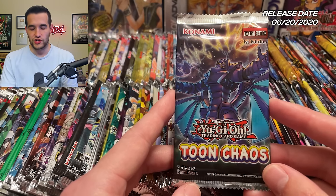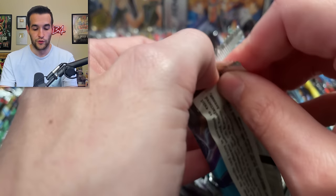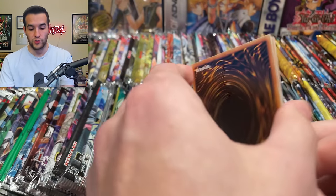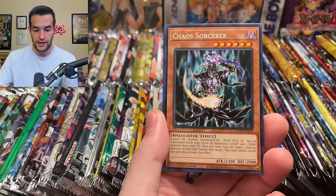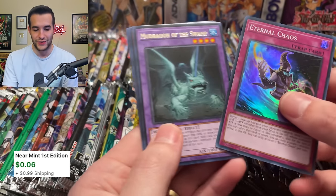Here's a big one. First edition Toon Chaos. Definitely the best and most successful collector rare set. Probably had something to do with the short printing and, you know, when it came out. Also, it has Toon in the name, but hopefully we can pull something amazing here. Here we go. Blacklisted Soldier, Envoy of the Evening Twilight. Masked Hero Blast. Chaos Sorcerer. Very cool. Ooh, and just an Eternal Chaos.